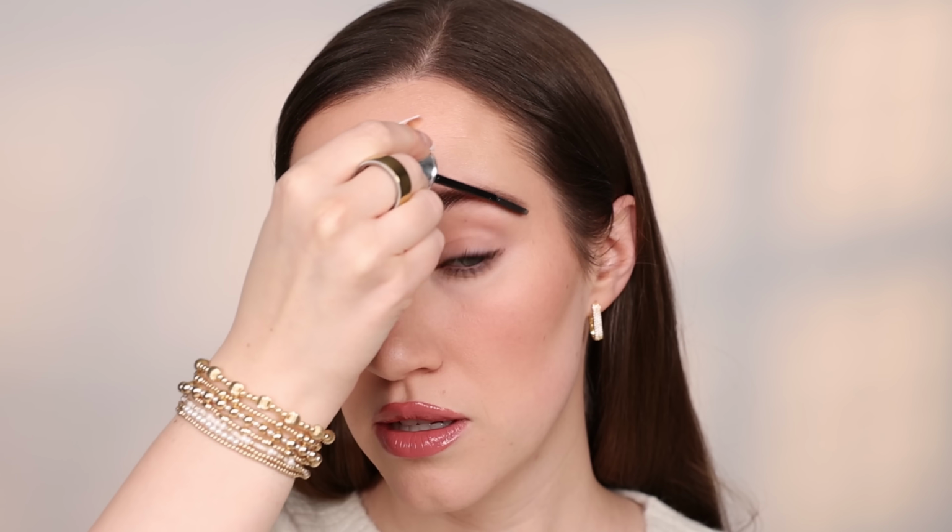I'm just gonna press things in with my sponge. And then I personally cannot live without a brow gel, so I'm gonna go in with my Benefit 24-Hour Brow Setter to set the brows. Okay, so here is the final look.